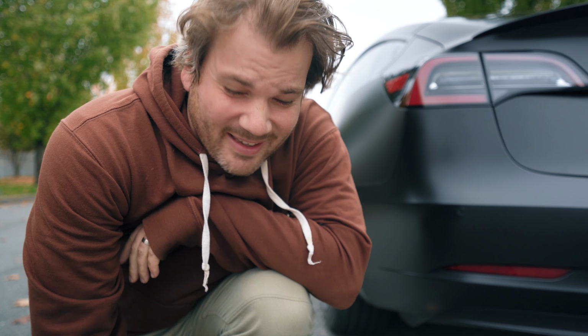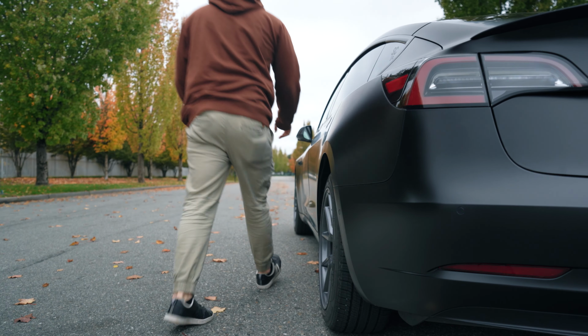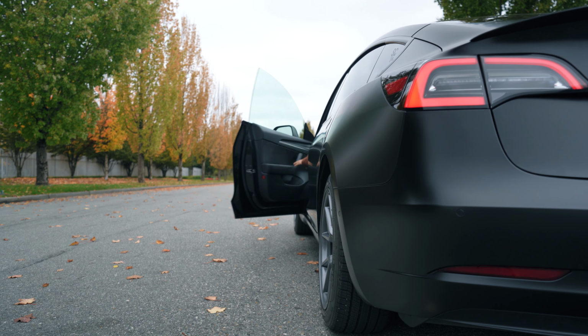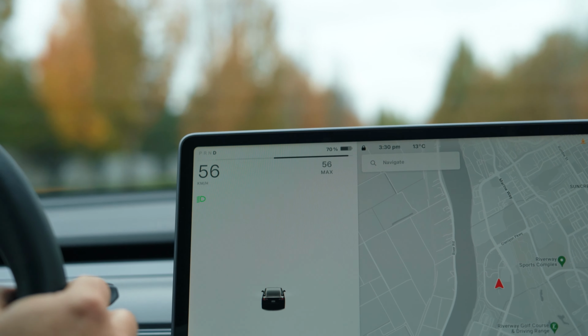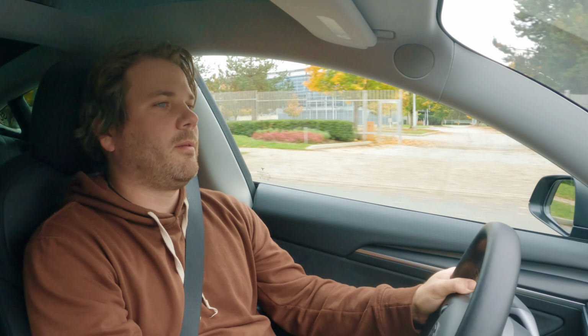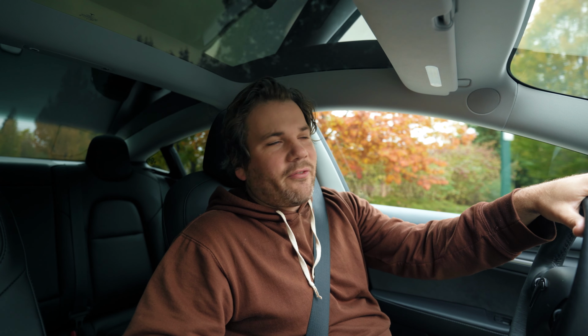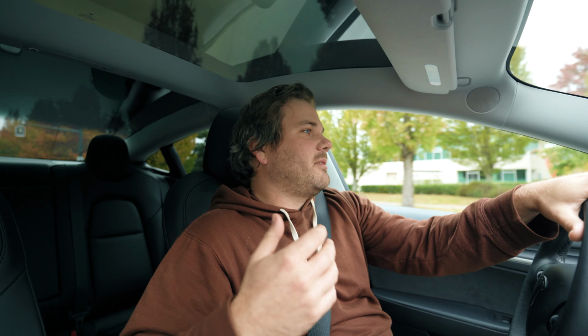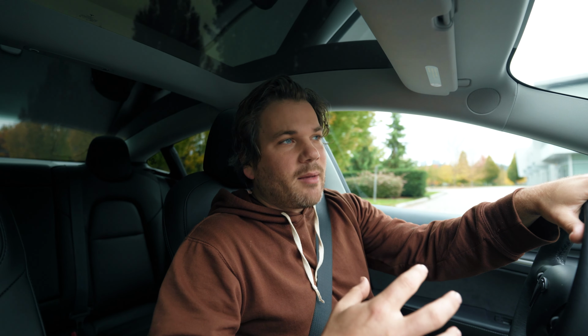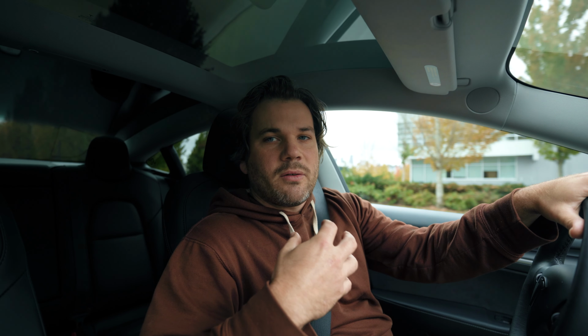So the final thing is the power. And no, I don't mean power as in, yeah, it's fast. I mean, the power is available if I need it. Passing people when you're going into the left lane, merging onto highways, or if someone's coming quicker than you think you are, you still have that power to get up to speed and just get ahead of them so you don't have to worry about it. I find that having the power available, even if I don't need to go fast, is still very, very useful.